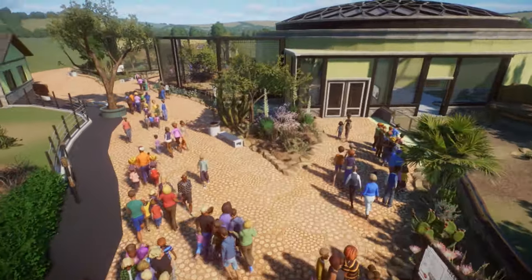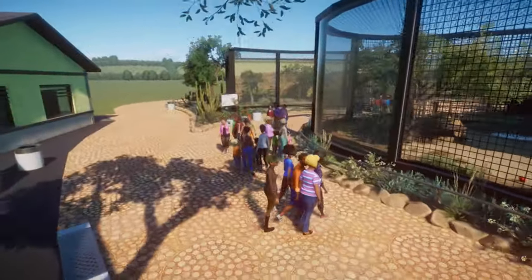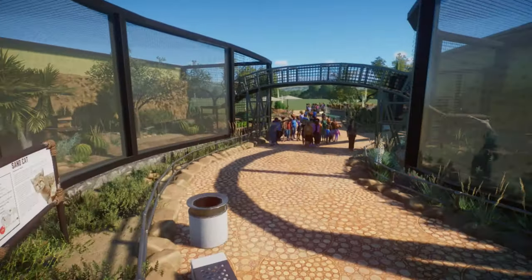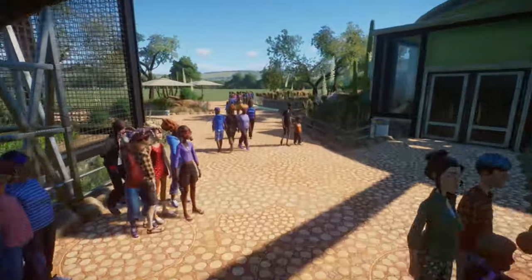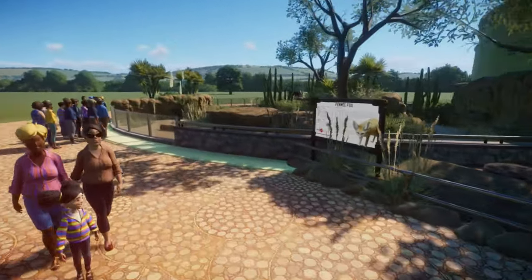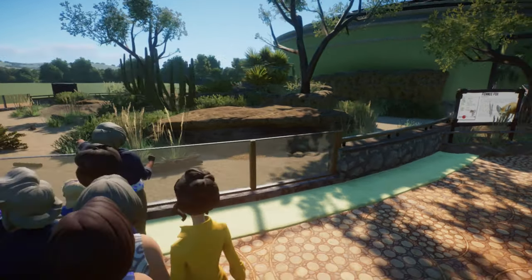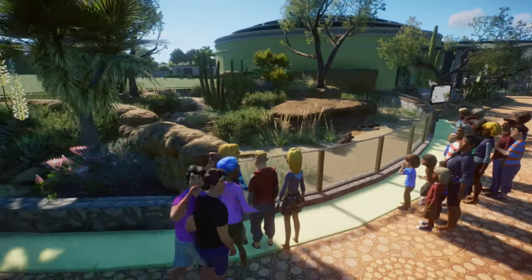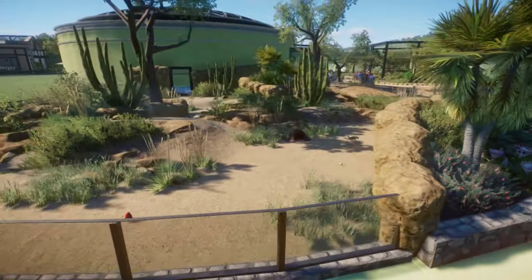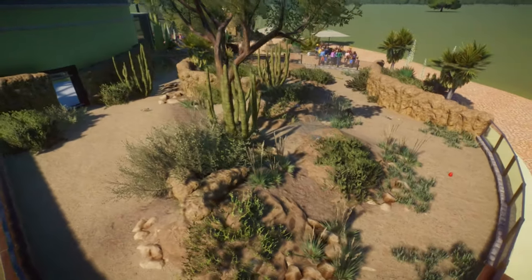So here we are in our living desert area. Right on the left were the Somali wild ass. Here on the right and on the left is our sand cat habitat. I'm not quite sure if we do have babies yet, but I think I read something about that. But it could also be that it was in Litchfield Zoo and I'm getting things mixed up a little bit in my head. And here we do have a beautiful and really huge habitat for our fennec fox.